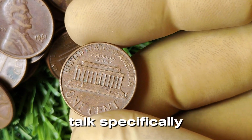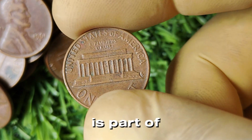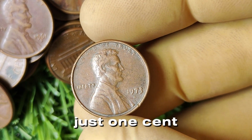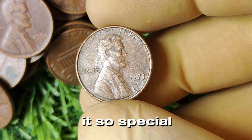Now, let's talk specifically about the 1973 Lincoln penny. Minted in Denver, this coin is part of the Memorial series. While most 1973 pennies are worth just 1 cent, a rare variety of this coin can fetch prices that are mind-blowing. So, what makes it so special?